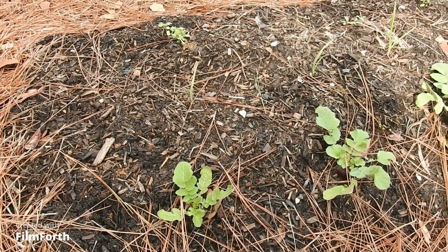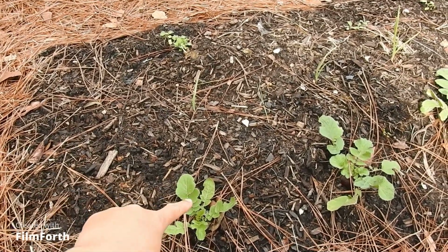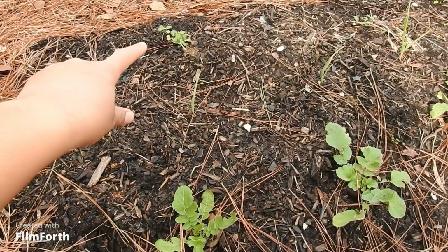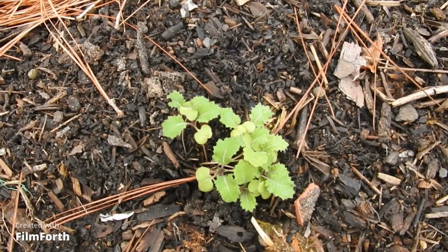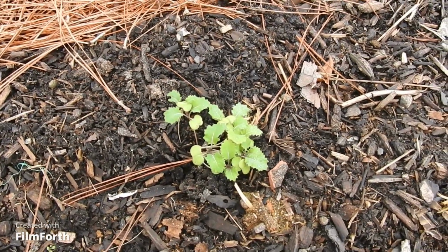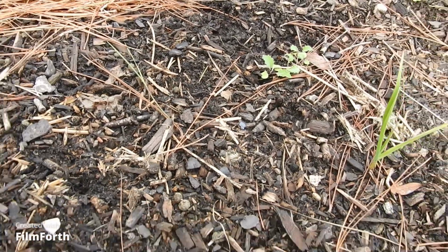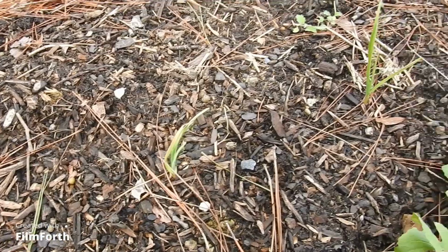Okay, now we are down here in the main garden area. This is where we have our radishes, garlic, and I think that's kale over here. That's what it looks like to me. It could be broccoli though. I still got to thin that one out. I've thinned out some further down the row, but I didn't get to the ones up here. But everything's looking really good. This garlic is looking beautiful.